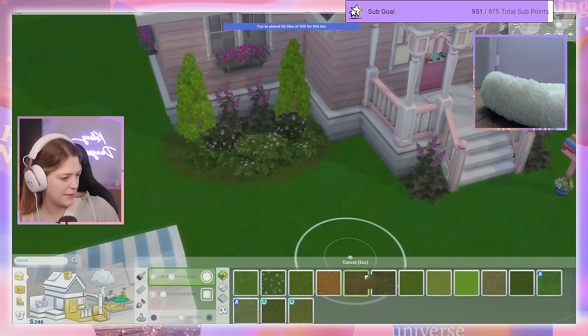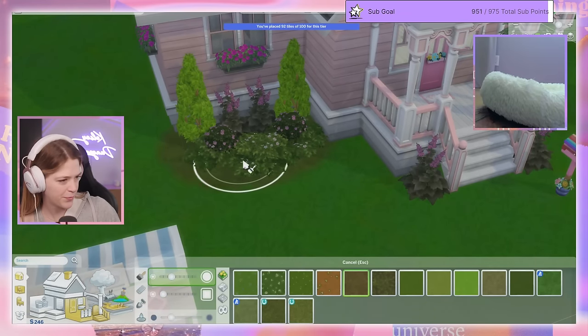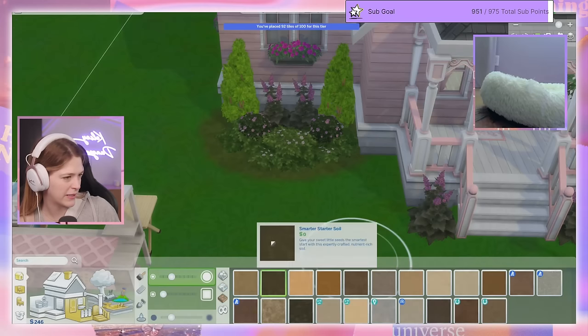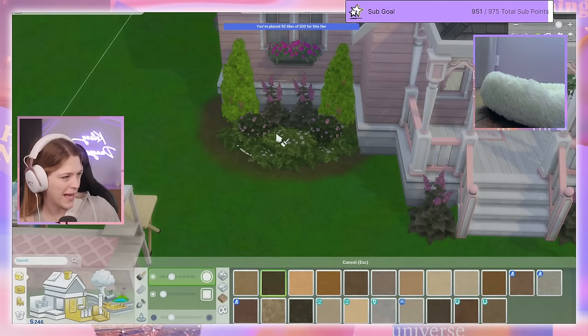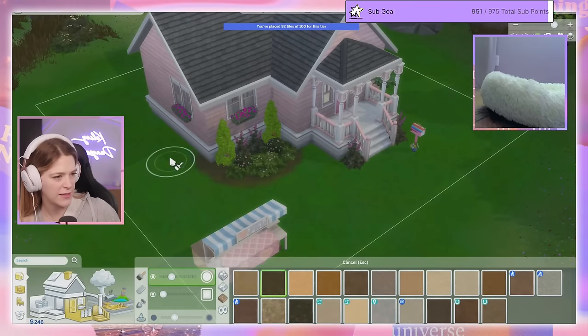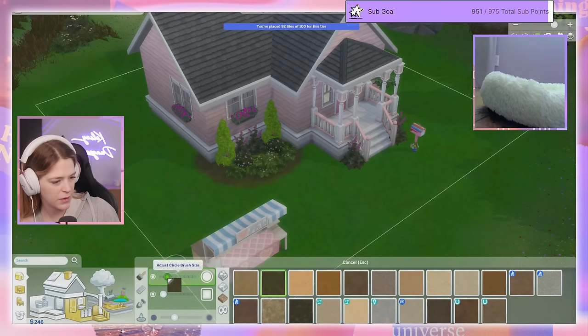Like this is our, you know, this is our. Why does it look like that? I want it to look more like dirt. Okay, here we go. Yeah, like that. There you go. And then we'll do more of a softness vibe. Make it small. No. And we'll make it like here.